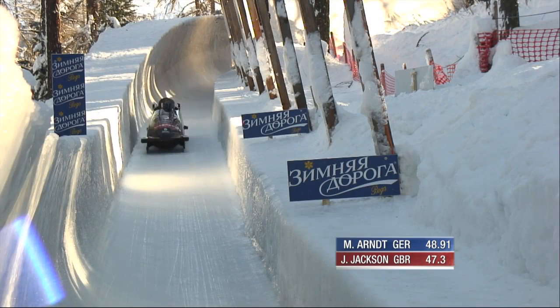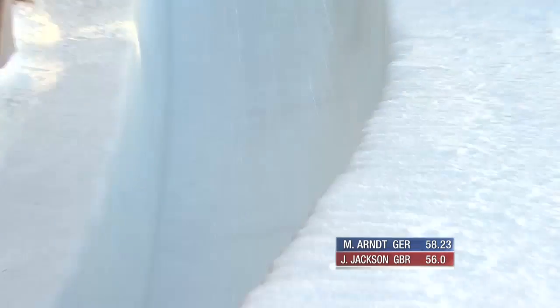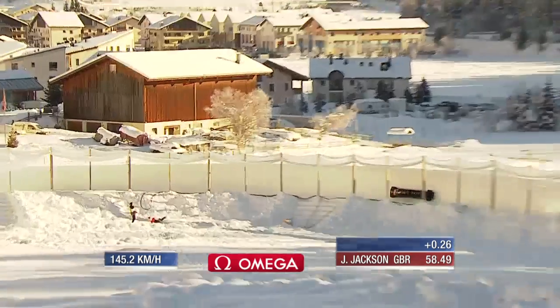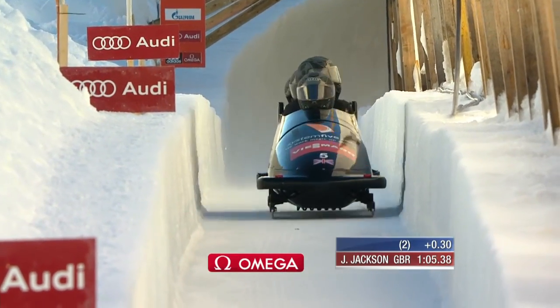Not great speed, 1:10.4 from Max Arndt there, 1:08.9 from the British sled. Yeah, he could still hold on, stop the bleeding down here, and try and get to 145-kilometer speed. This will be a good run for Jackson if he can do it. 1:45.2, that's not bad. 90.3 miles an hour, and John Jackson comes in 3 3/10 tenths down.